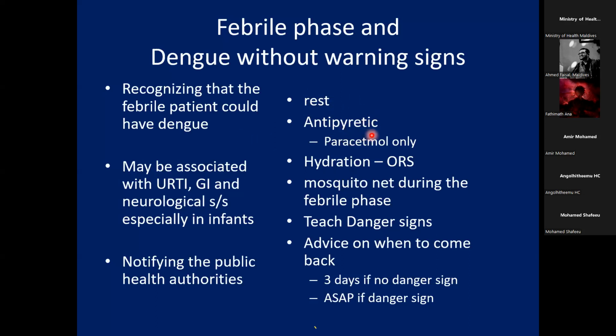Antipyretic is only paracetamol, no other drugs, because many people are scared of fever. They will give Brufen, NSAIDs, mefenamic acid, Voltaren, whatever. If you give NSAIDs, then there's a high risk of bleeding. So please advise them not to take anything other than paracetamol. Of course, paracetamol has many brands. They can use any brand like Ufamol, Caldol, Calpol. There are so many brands, but it should be paracetamol.